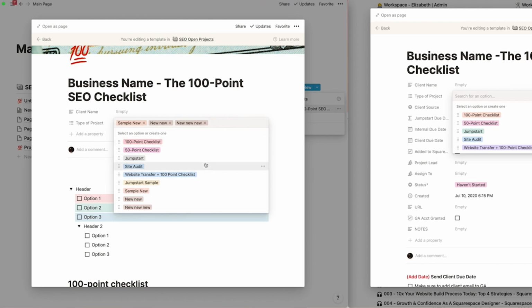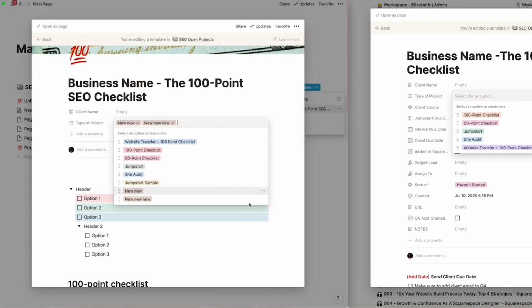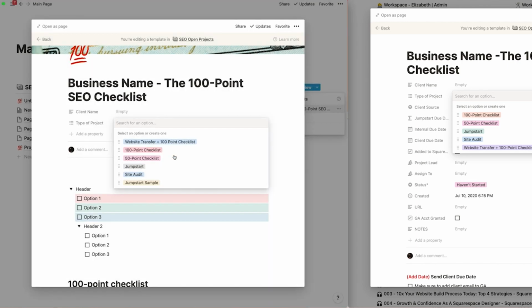And then again, the great part here is later on, if you need to reorganize this, you can drag that up. If you need to get rid of something, you can just click these 3 dots. You could change the color, or you could delete it. So it gives you full power, full automation. Probably actually automation isn't the right word, but it gives you full power and autonomy. That's the word I want to use as you create these.